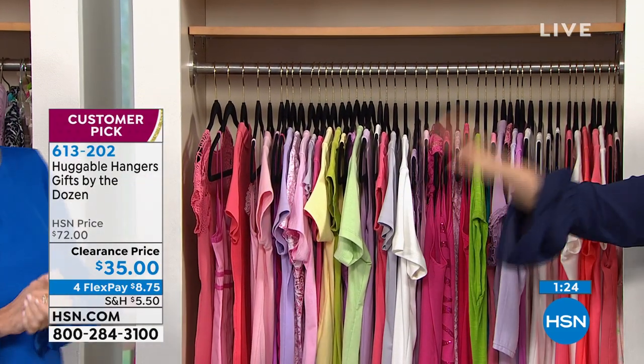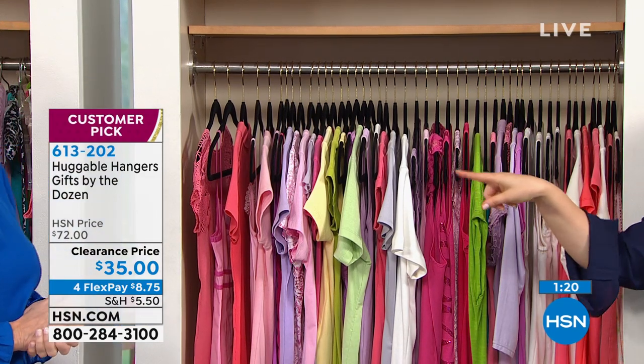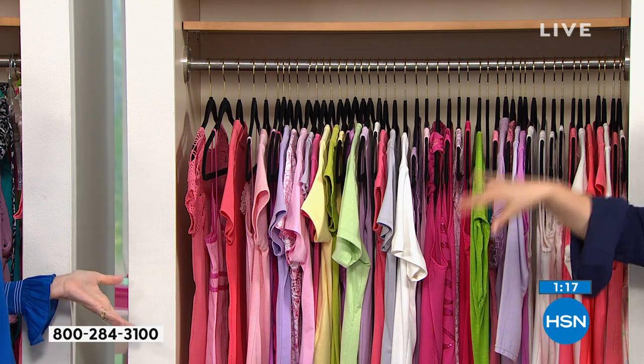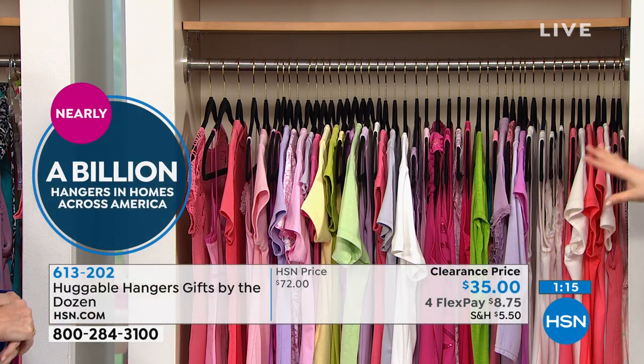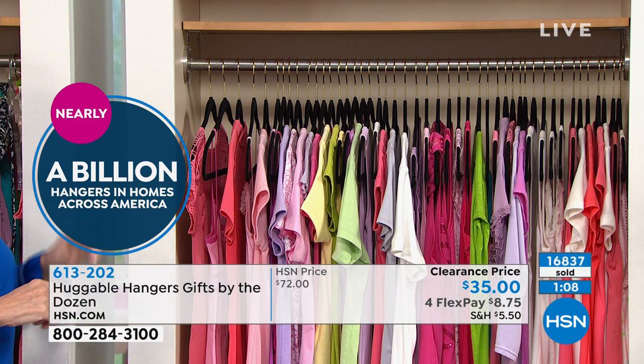It's true. I mean, everything in that messy closet, I'm just going to say that's Deb's closet over there. This is my closet. But this is why we sold a billion of these hangers, because we still have space. We're going to show you that. Well, do you want to do it or would you like me to do it? You can do it. All right, here we go.